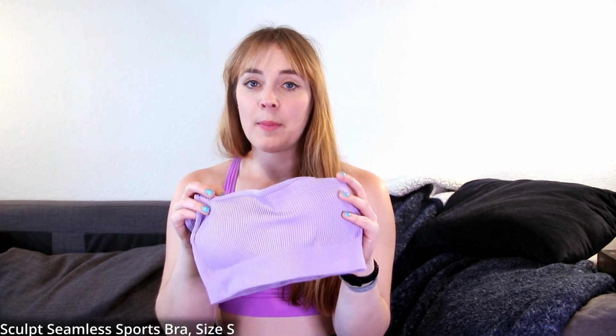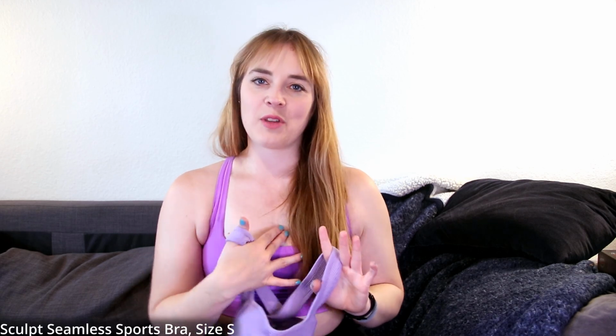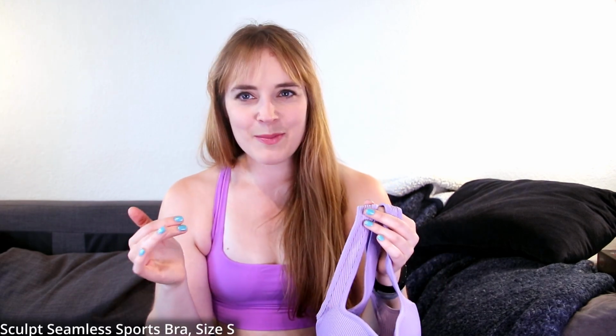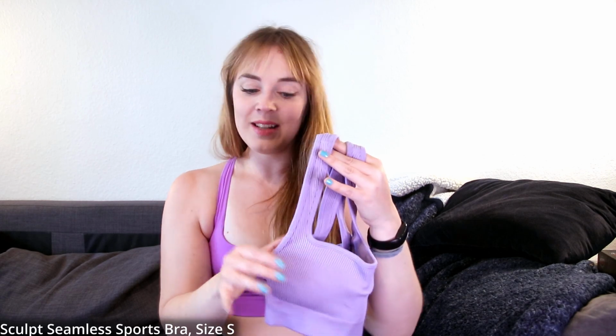We do have removable cup pads in this one as well. When I first saw it on the models, I was like, oh, did they put cup pads in there or not? And again, square neckline. I find those very, very flattering if you have a small chest like me. So I'm really, really excited for this one. I'm usually not big into seamless items, but like I said, this one looked super cute on people. So I was like, yeah, I'll try it.